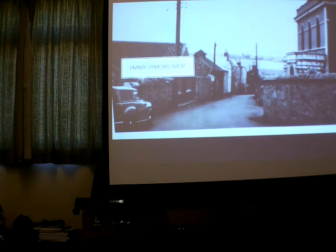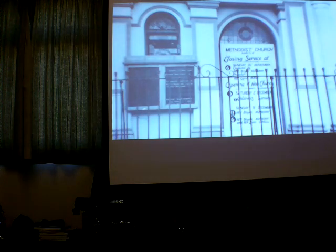I put this one in because Jimmy Simons' shop is there. Remember the old Jimmy Simons, the lovely tailor shop down there. And the shoes. Here we go. Now this is when this chapel closed, look. Sunday the 26th of November. And this opened on the 2nd of December. So it was only closed there for one week.